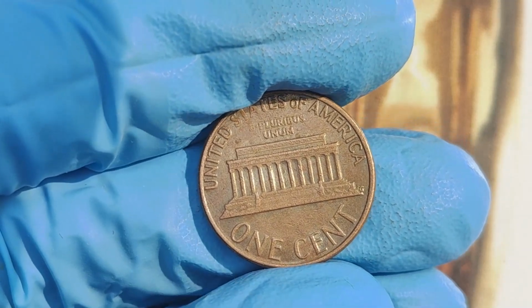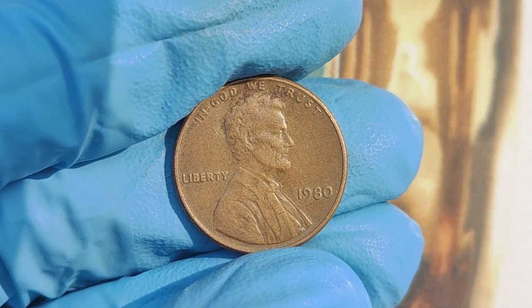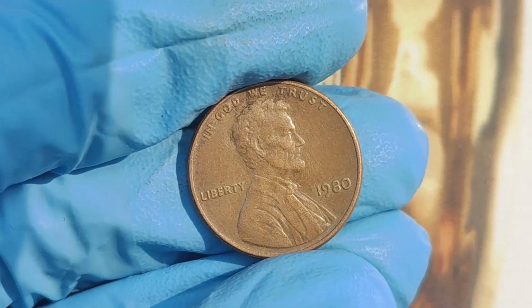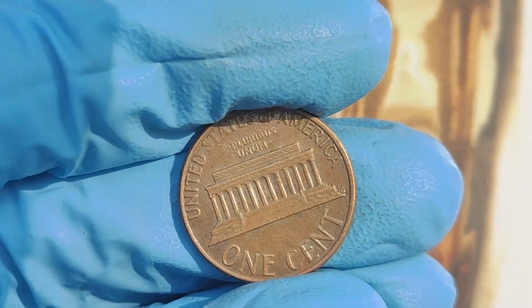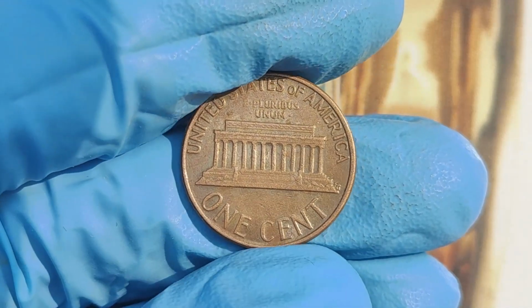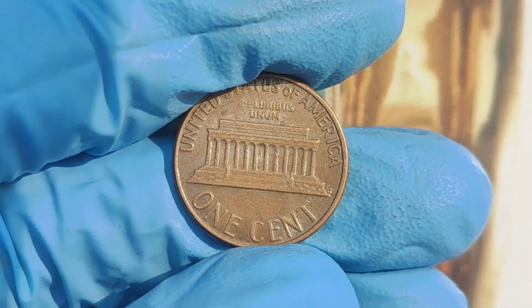Let's unravel the mystery of the 1980 Lincoln penny with no mint mark. First, a little context. Most U.S. coins bear a mint mark, a small letter indicating where they were produced. For pennies, it's usually a D for Denver or an S for San Francisco. But if you've got a 1980 penny without a mint mark, congratulations, you've got something truly extraordinary.